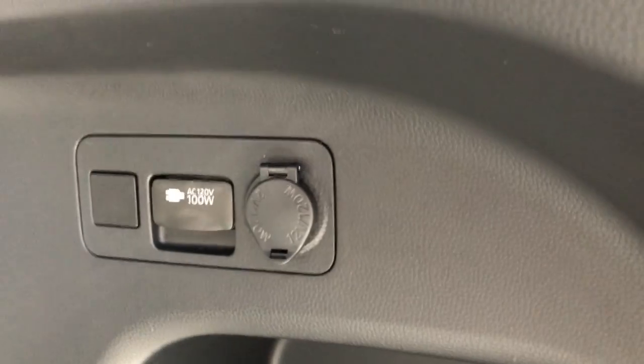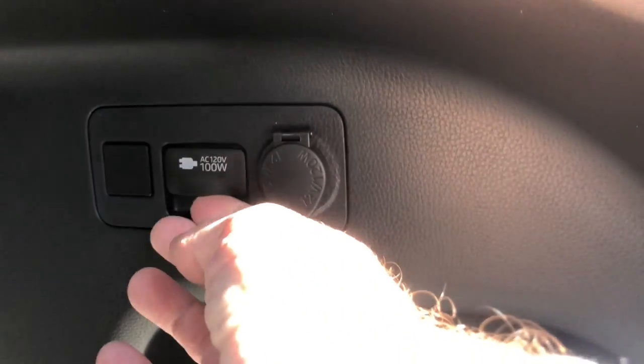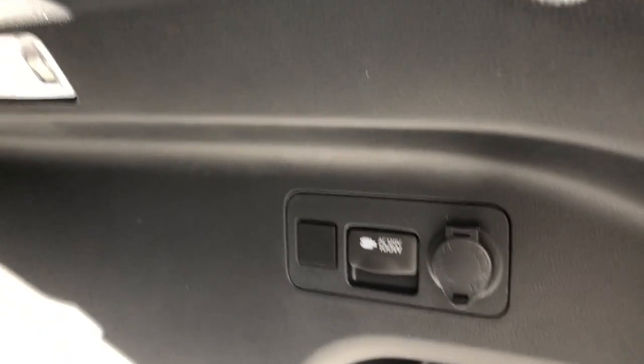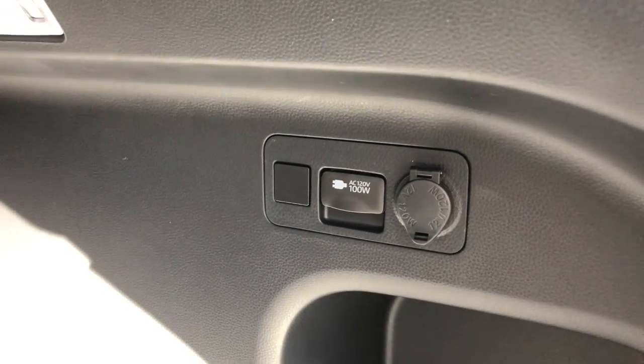And then this is unique to the Adventure model. We've got the circular 12-volt port, but also the 120-volt, 100-watt wall plug-in, as I call it, in the back. That's unique to the Adventure, and then a little light here. So hopefully you'll be able to work out here, tailgate out here, all sorts of stuff.